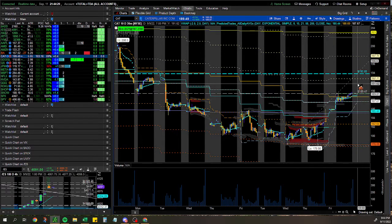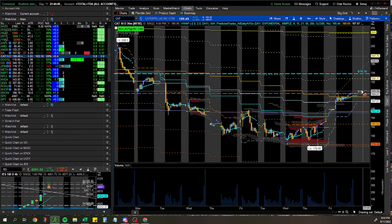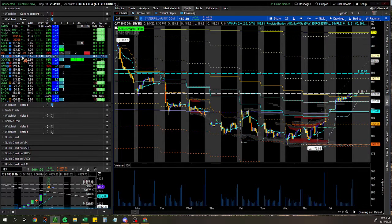So, with a gap up again, looking for CAT to hold that 189.5. If that gives out, coming back to the mean at 187.75, and then coming back to the daily 8, daily 50 at 185. Below that, back to this consolidation. If we can hold this 189.47, looking to get up to this 193.8, first key target on the way to get back to 200 and that daily 200 at 202.